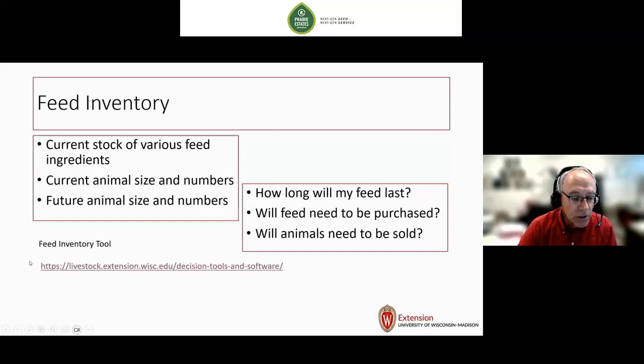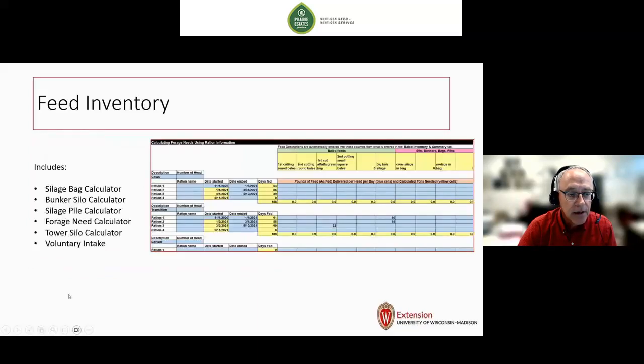Extension does have a feed inventory tool. It's on the livestock page of our extension page. And this calculator is pretty nice because it's got all different types of storage structure calculators. You can look at a feed forage need calculator. So you can put in how many head of cattle you have, how big they are, how much they're going to need, and what you plan to feed them. And it cranks out, you can use it as a record keeping system, but it also looks forward as far as what you're going to need. So I'd encourage you to look at that spreadsheet, and it's pretty self-explanatory and easy to use. The group that worked on it did an excellent job with that.